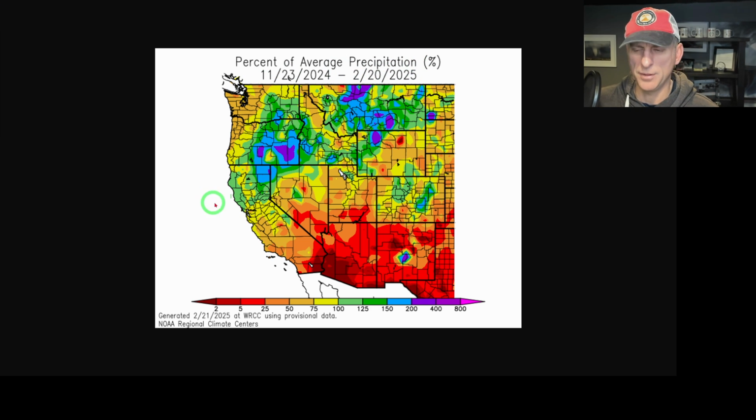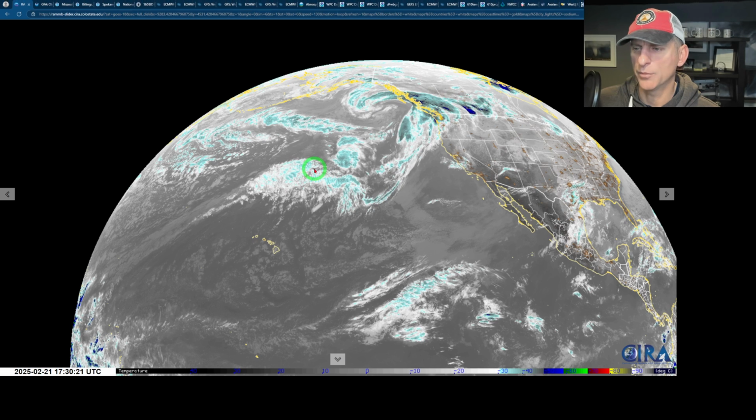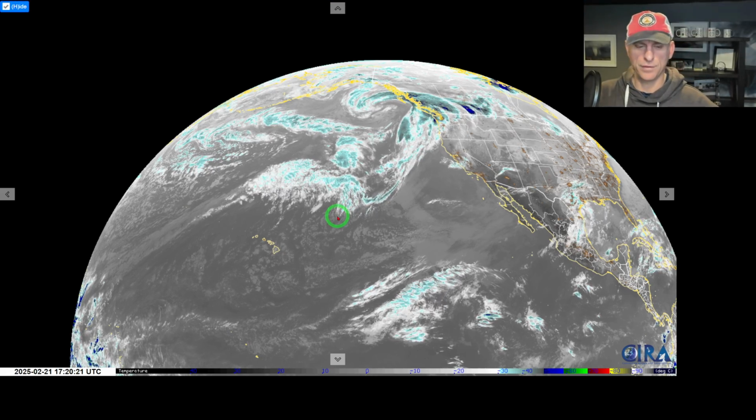Precipitation here. We're wrapping up meteorological winter here, so I'm going to be paying attention to this over the next week or so as we wrap up the month of February. It'll be interesting to see what our percentage of average precipitation for the winter months will end up being, and there's temperature as well. But anyway, yeah, we're going to go over this in more detail tomorrow.